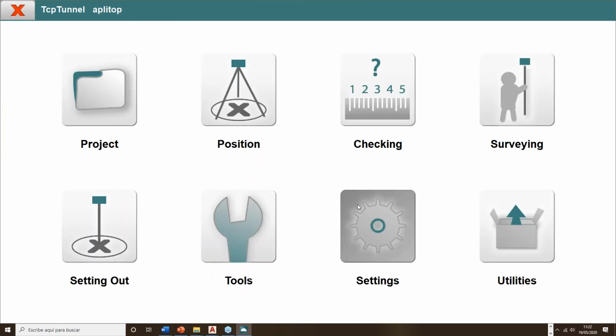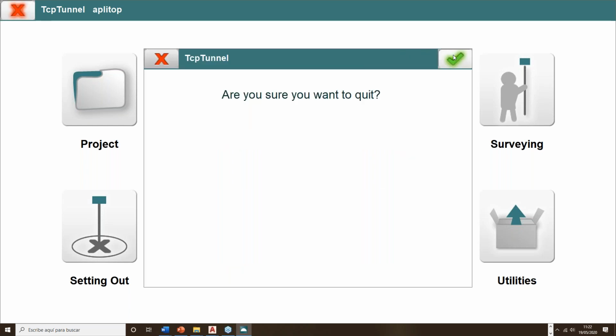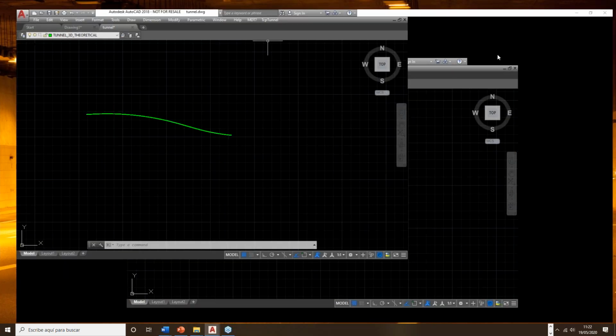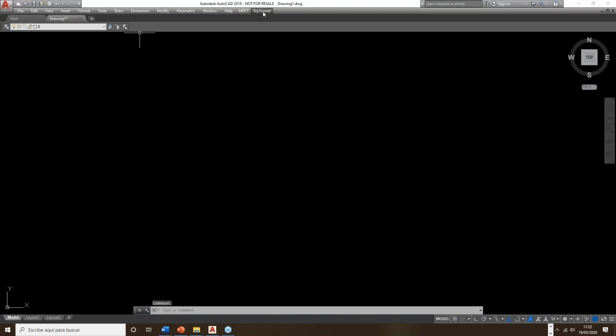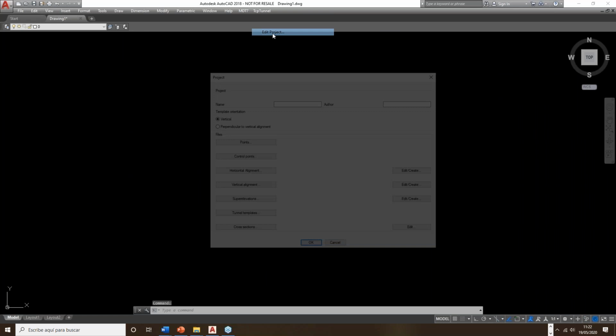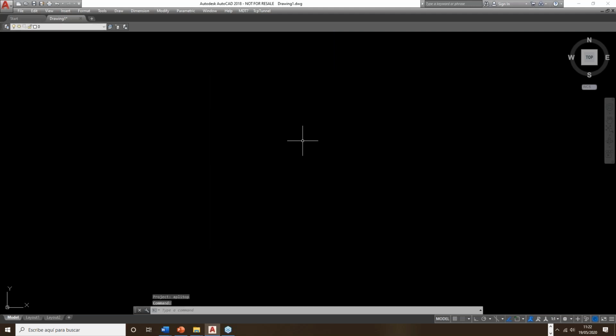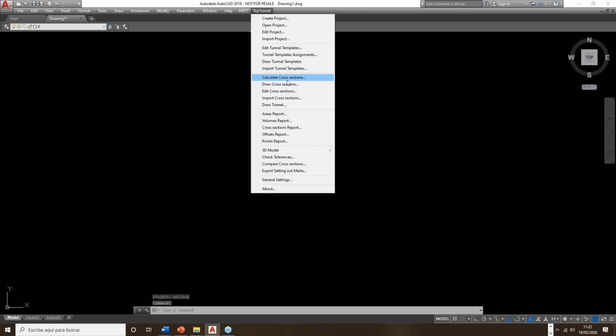And after doing the survey in the field, we can import in AutoCAD the points and do the cross-section drawings in AutoCAD, and we can create the reports. So we finish with TCB Tunnel total station, and then go back to TCB Tunnel CAD. We close this drawing, and then edit project, and then we select the point file we have created in the field, and we go to calculate cross-section option.